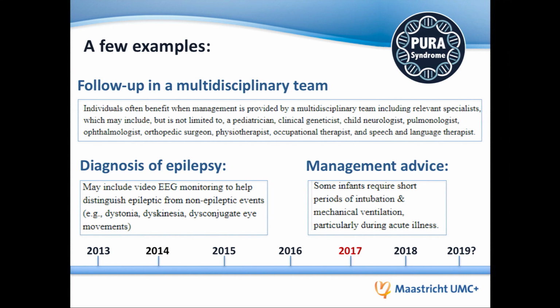Another recommendation was based on the diagnosis of epilepsy. This can be very hard in Pura patients because several of the Pura patients can have movement problems that look very much like an epileptic seizure, but it isn't. To help distinguish between real epilepsy and the non-epileptic events, so the movement disorders, it can be helpful to do a 24-hour video EEG monitoring.